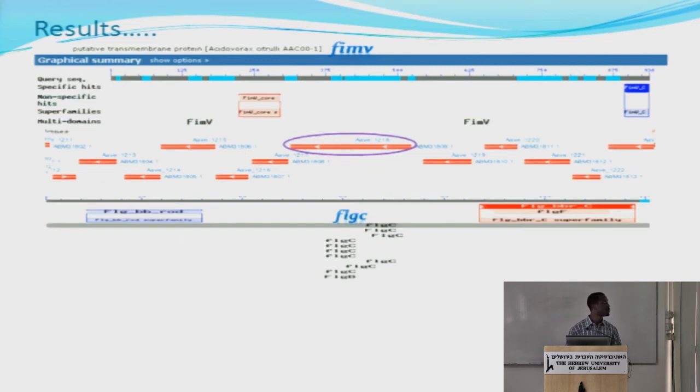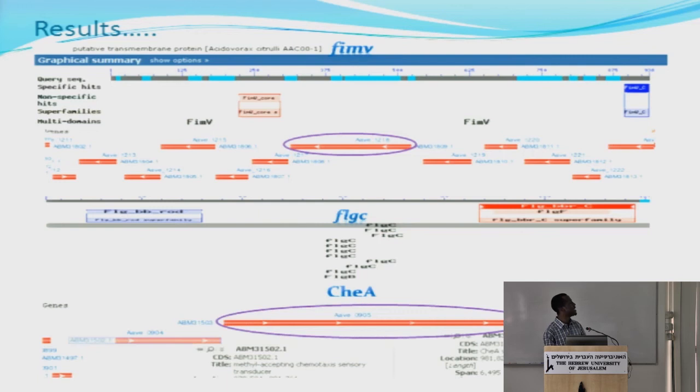Also, we did a BLAST for FliXC. The protein BLAST for FliXC showed that FliXC is also located in domains which also contain FliXB, FliXF, and the FliXB rod.